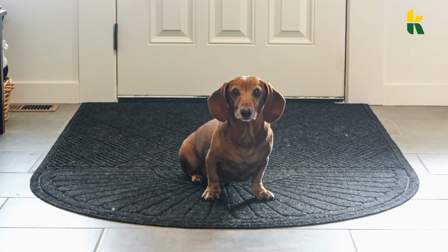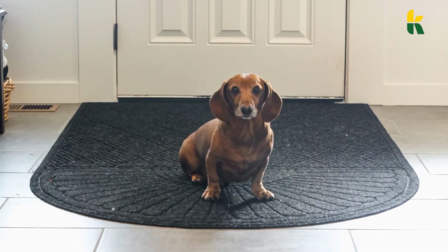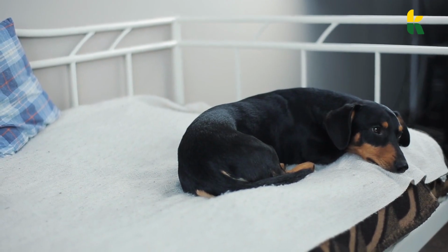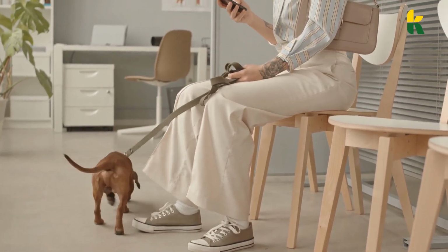However, they can also be stubborn sometimes, so it's important to be patient and consistent with training. They can be quite a hassle for first-time dog owners because they're a bit more aggressive than other dogs. They're good with family members, but will have trouble adapting to people they don't know.